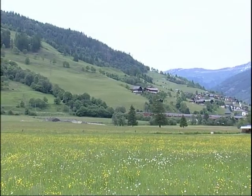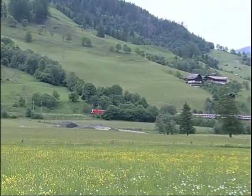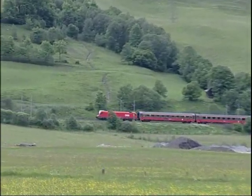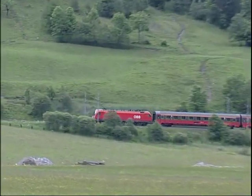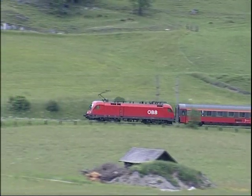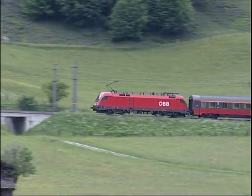Finally, we leave the Tauernbahn with this shot of a Class 1116 heading south out of Bad Hofgastein, with a 6 o'clock from Dortmund to Klagenfurt. This line really offers some excellent photographic opportunities, and with a reasonably busy rail service, it is highly recommended for anyone wishing to sample alpine rail routes at their best.